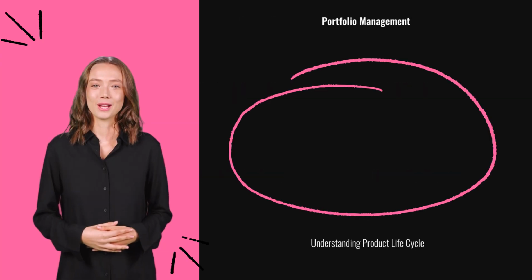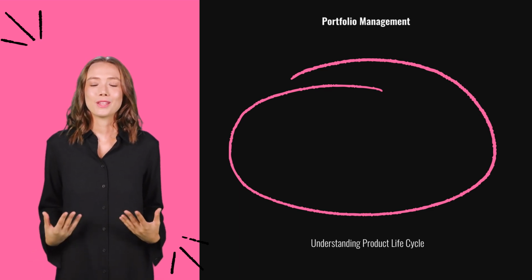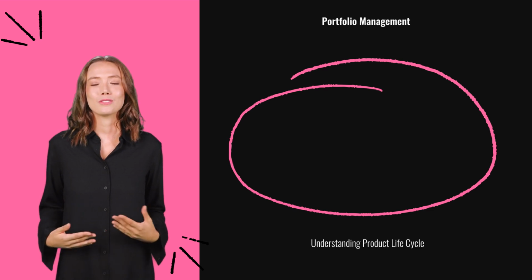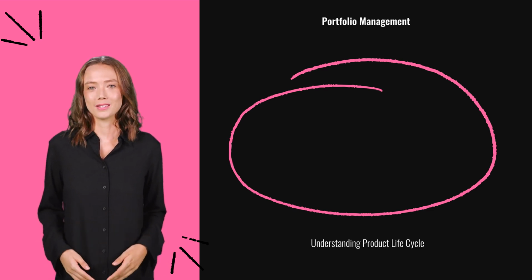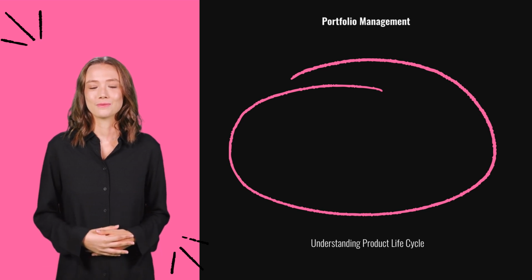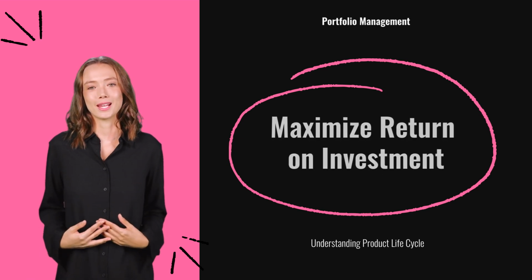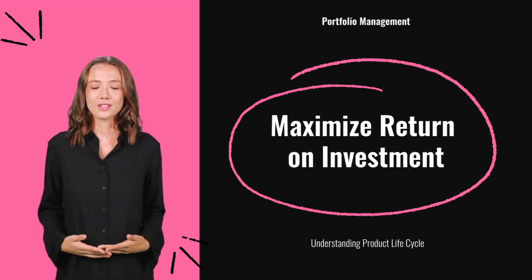Portfolio management thrives on understanding the product lifecycle. It guides fund allocation and project prioritization. High-risk projects align with the introduction stage, while mature products benefit from conservative investments. This strategic insight ensures resources are optimally deployed, aligning with business goals and maximizing return on investment.